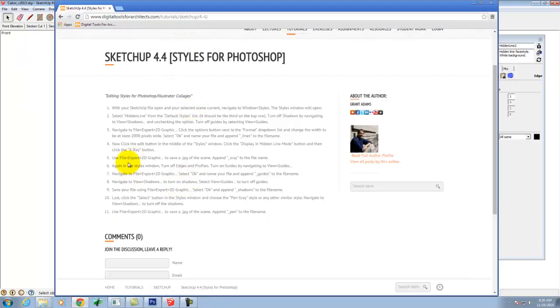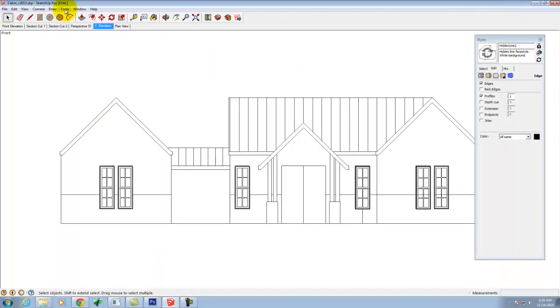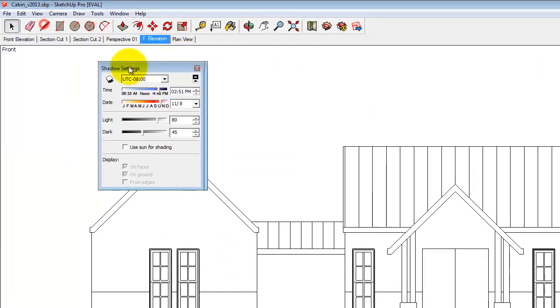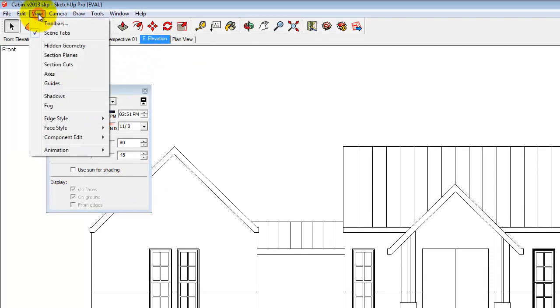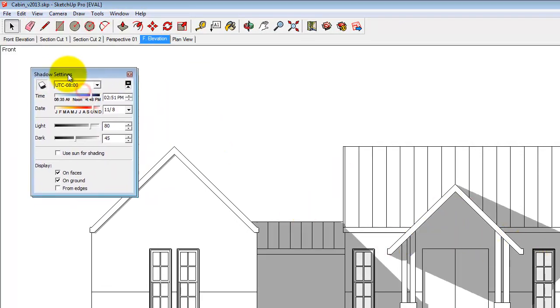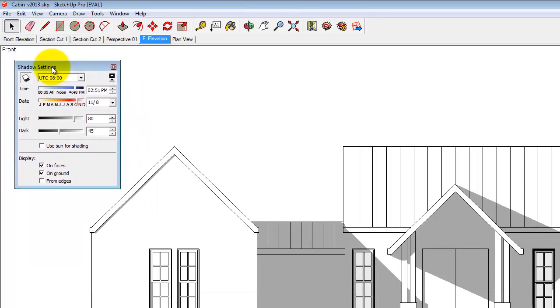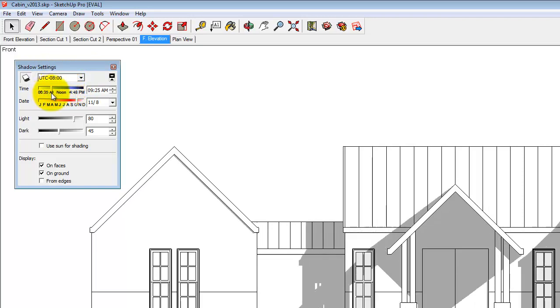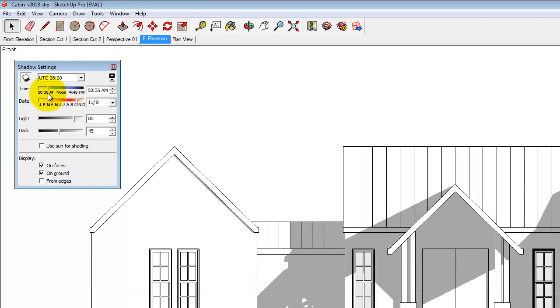Jump over. Okay, so we did the guides. Next one we're going to do the shadows. So I'm going to go to my window and then shadows. This brings up the shadow settings. And I'm also going to go to the view menu and turn on shadows. All right, so I can see it. Now, because I have the flexibility to choose whatever time of day or year I want, I'm going to use these sliders and adjust the shadows to look the way I want them to look, depending on the particular view.